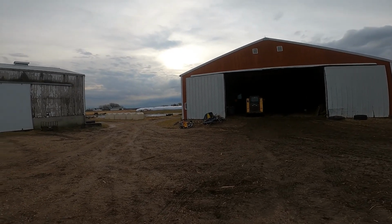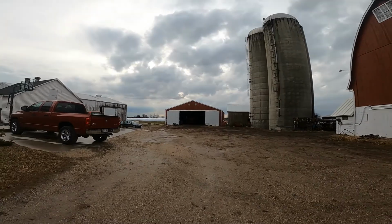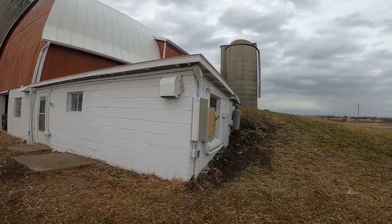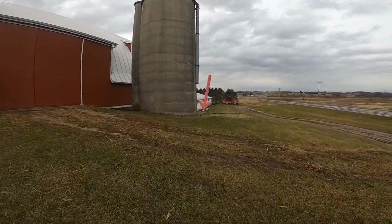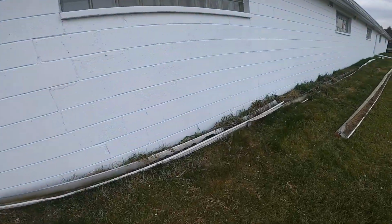This may require some heavy lifting, so we will be using the skid steer. So the skid steer came from that red shed down there. And here's the barn. If you walk all the way over here and look down that hill, you'll see the gutters. So here are the gutters.